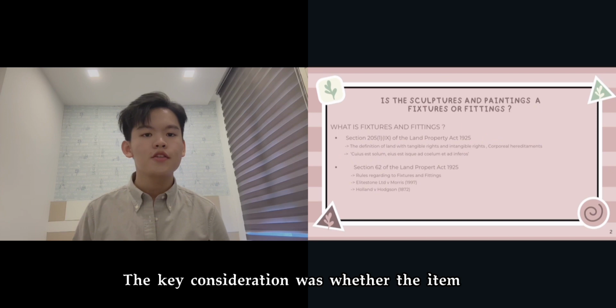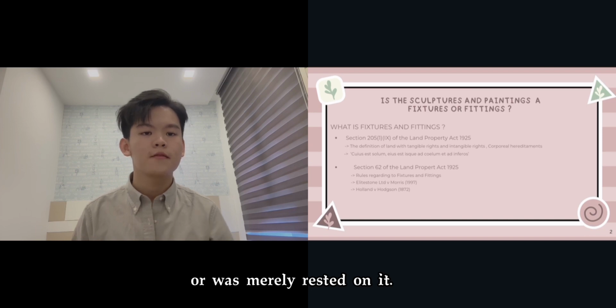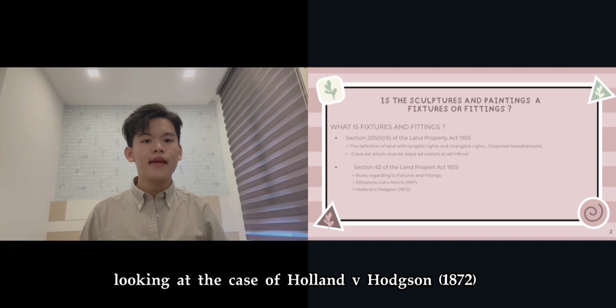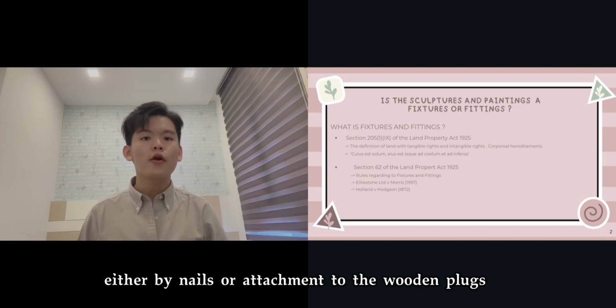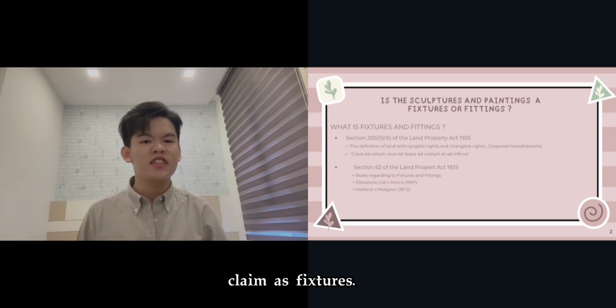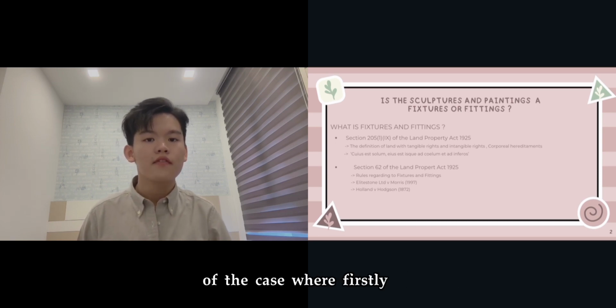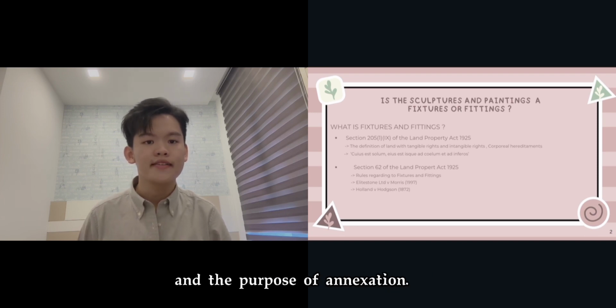The key consideration was whether the item in question was intended to form part of the land or was merely resting on it. To determine the test for annexation, we look at the case of Holland v Hodgson 1872, where looms which were attached to the mill either by nails or by wooden plugs drilled into the floor were claimed as fixtures. The court held the consideration on this point must be made with reference to the particular circumstances of the case, where firstly the degree of annexation to the property and the purpose of annexation.